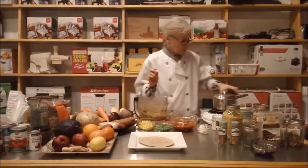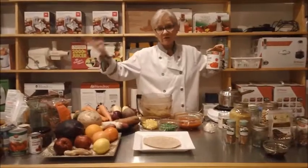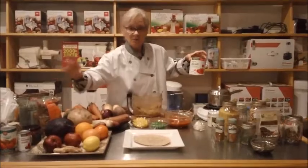And we can use our canned diced tomatoes in our soup tomorrow and have a tomato cabbage soup or something like that. And I think you might see me making that sometime in the future.